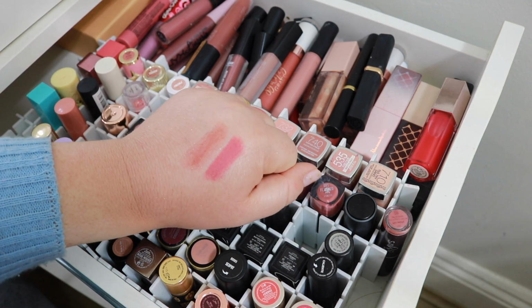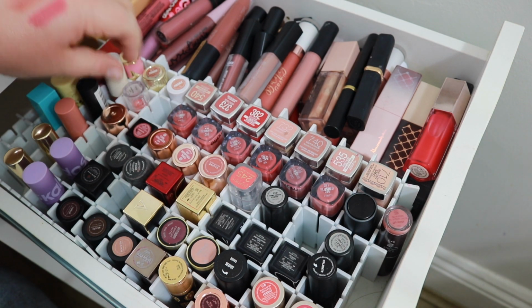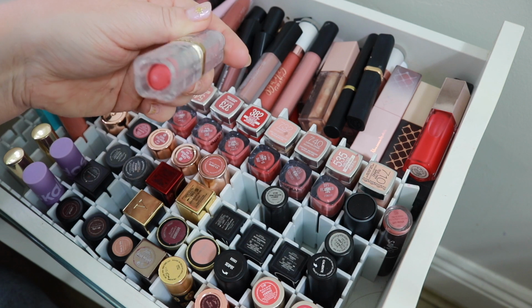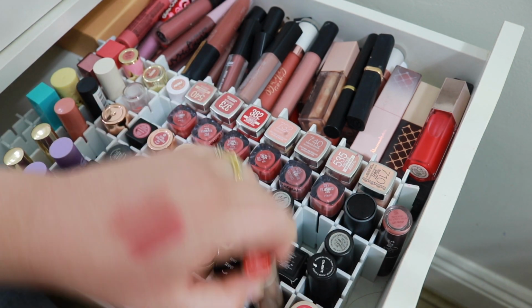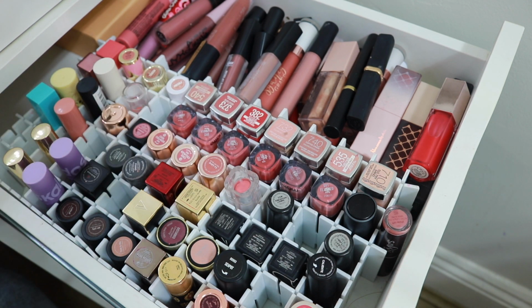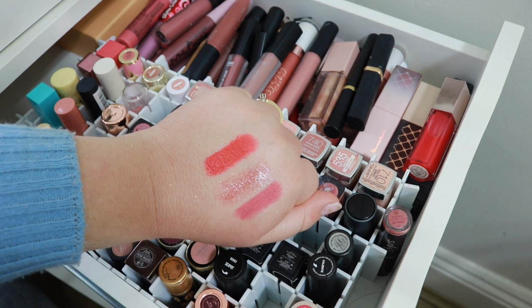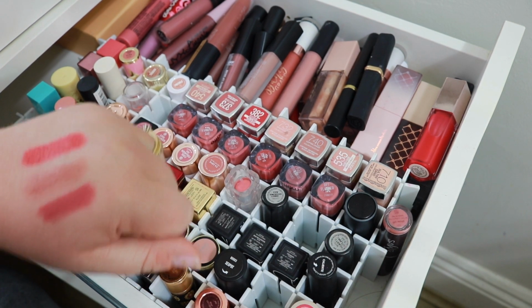What I wanna do. Well, I've got a real pink. I've got a neutral. Maybe an orange. Oh, let's do an orange. Let's put in Bare Minerals Energy. Gosh, I haven't worn this in a while. Look at that. Beautiful. Let's do that. Let's do one more.